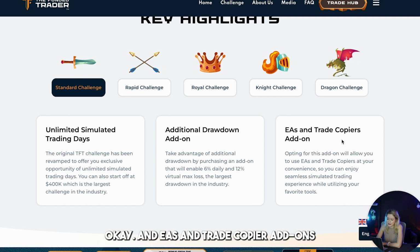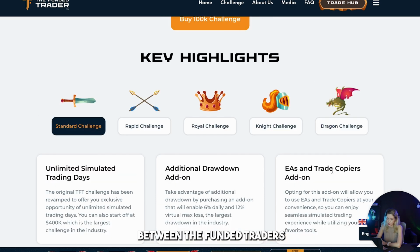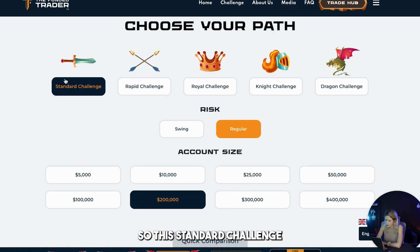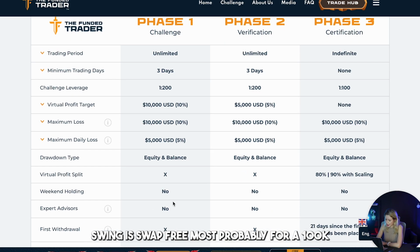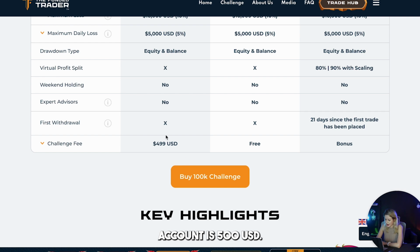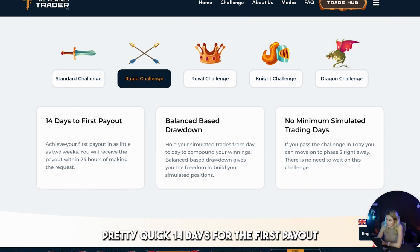And EAs and trade copier add-ons. I'm really curious if they allow the trade copiers between the Funded Traders' own accounts, or they can simply copy other accounts as well. So this standard challenge, regular, not swing. Swing is swap free, most probably. For a 100k account is 500 USD. Okay. Rapid challenge, I'm gonna go through them pretty quick.